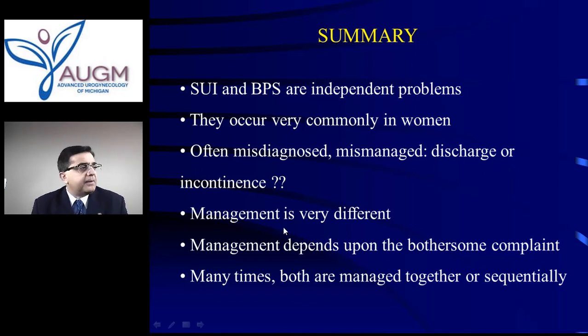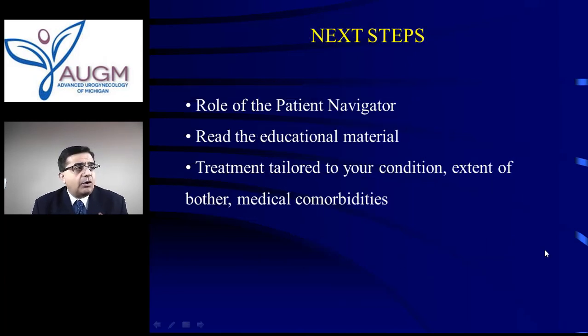The management for both these conditions is very different, and the management depends upon which is your bothersome complaint. Again, you may be bothered by both, and both can be treated very effectively and efficiently. So both are managed together or sequentially. The key thing for you to do is make sure you review the information that I've provided you, read the educational material or watch the educational videos, and then we'll tailor it based upon your condition, what is bothering you, and your medical comorbidities.